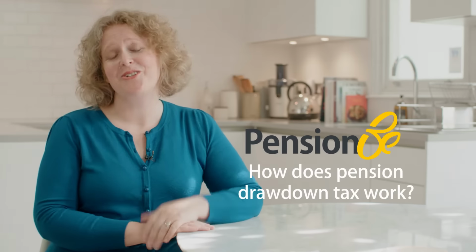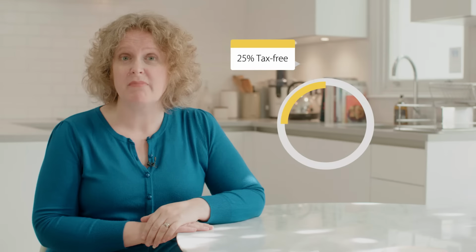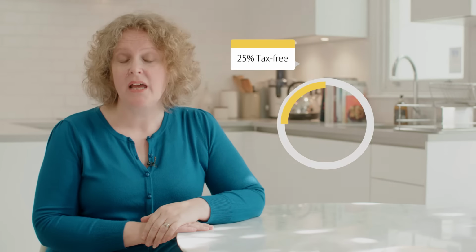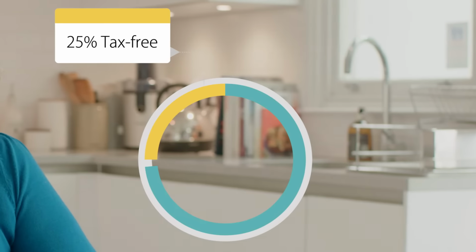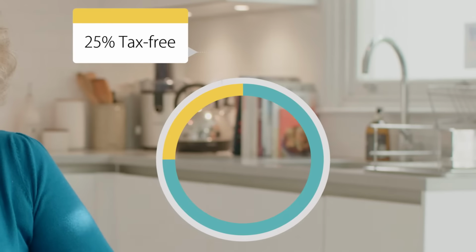So how does pension drawdown tax work? If you choose to take out up to 25% of your pension at the start of drawdown, the process is relatively straightforward. You won't pay any tax. You'll only have to pay tax if you choose to take out more than 25% of your pension savings.